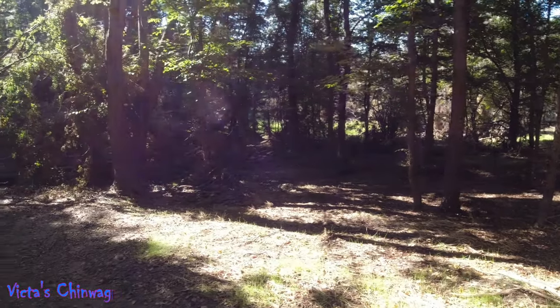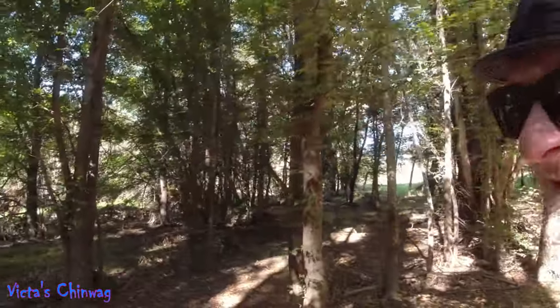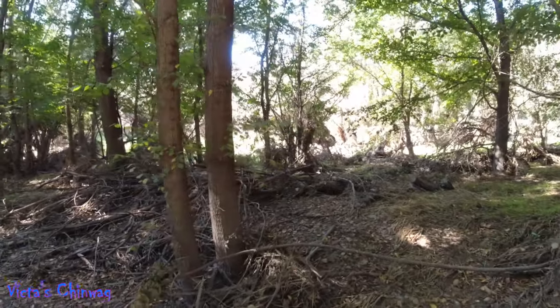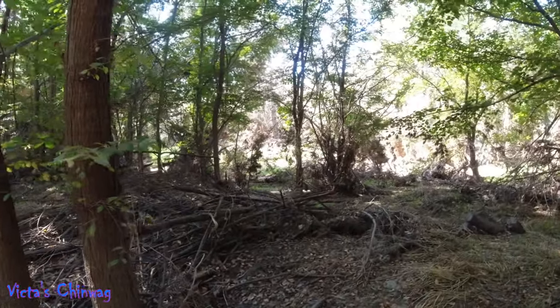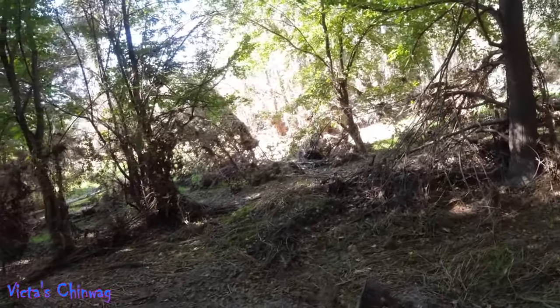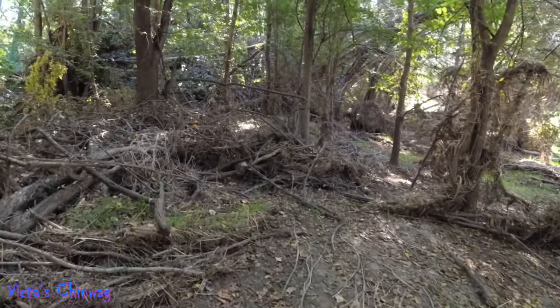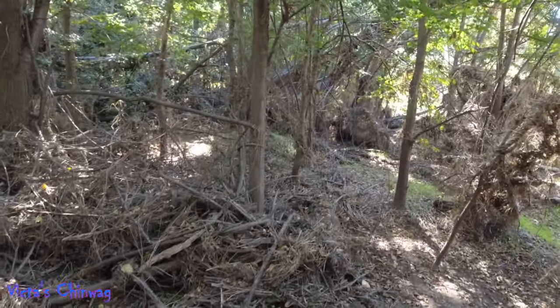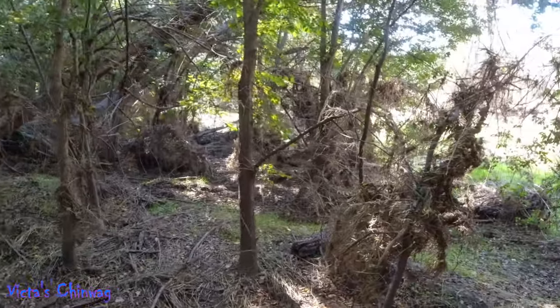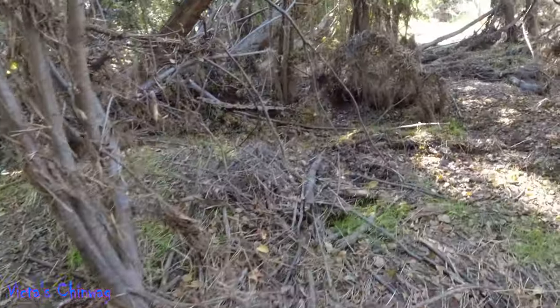I don't think I'm going to get too far down there, but let's have a look anyway. Never know your luck. If not, I'll be heading back up where I came from. But anyway, let's have a look. It's all an adventure. Pretty sure my mother used to say something like that. We're not lost. It's all an adventure.